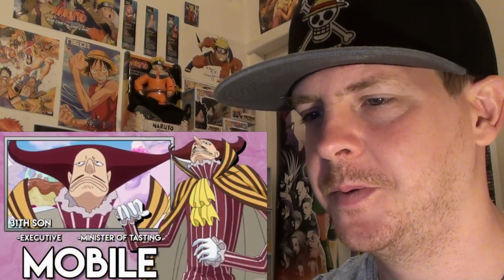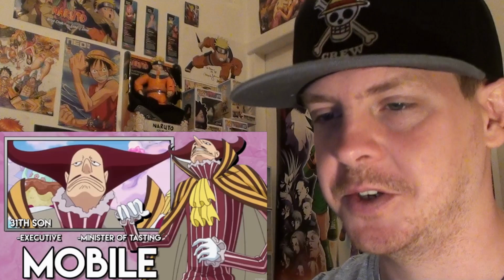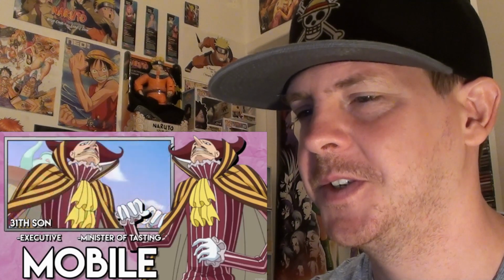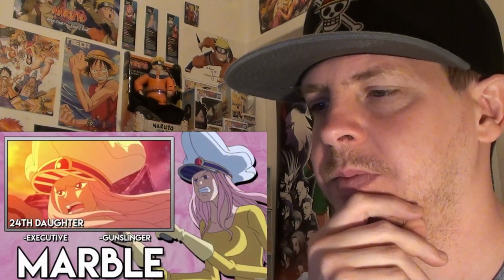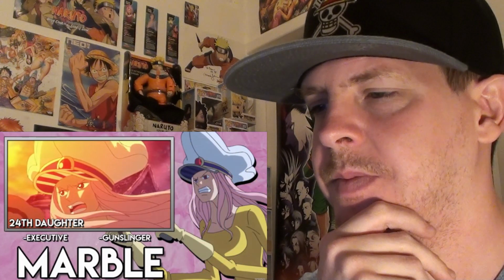Mobile is the eldest of these four, an executive of the crew, and additionally serves as the Minister of Tasting. Unfortunately, we don't really know anything else about him or his abilities at this point in time. Marble is the second eldest of these four, and is an executive of the crew.